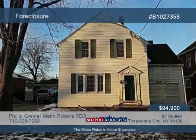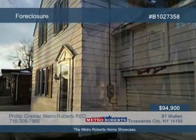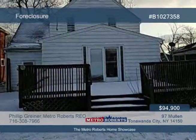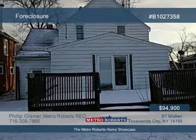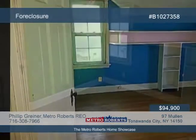Welcome to this charming 3-bedroom home. Features include hardwood floors, sliding glass door that brings you out onto the deck, and so much more. Don't miss out on the chance to make this home yours today. Metro Roberts REO has the keys and would love to show you everything this home has to offer. Call now to learn more.